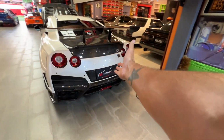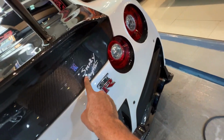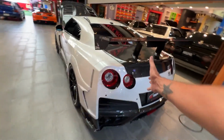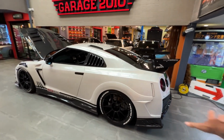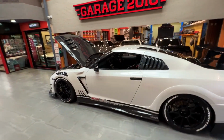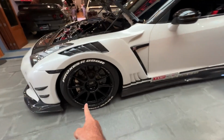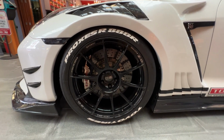But the beast, this is the beast. See, it's signed by Smokey. Because this is a full Top Secret build. Like, the entire exterior is Top Secret. It even has the OZ Top Secret wheels with Endless carbon brakes. And this car has been through a lot.